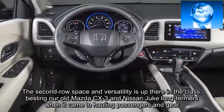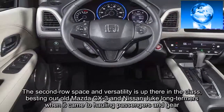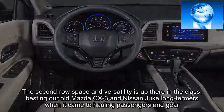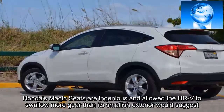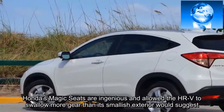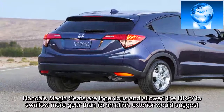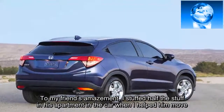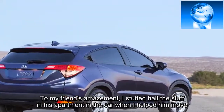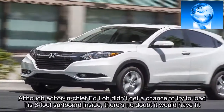The second row space and versatility is up there in the class, besting our old Mazda CX-3 and Nissan Juke long-termers when it came to hauling passengers and gear. Honda's Magic Seats are ingenious and allow the HR-V to swallow more gear than its smallish exterior would suggest. To my friend's amazement, I stuffed half the stuff in his apartment in the car when I helped him move. Although editor-in-chief Ed Lowe didn't get a chance to try to load his 8-foot surfboard inside, there's no doubt it would have fit.